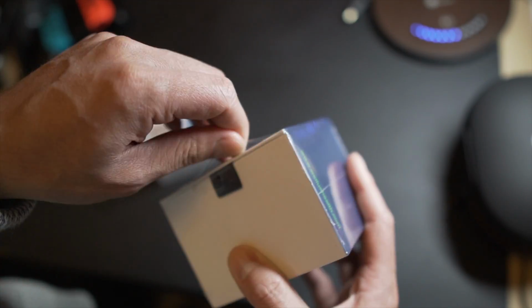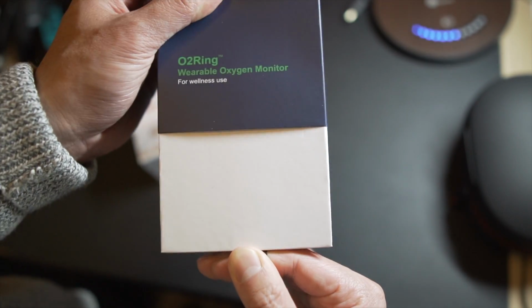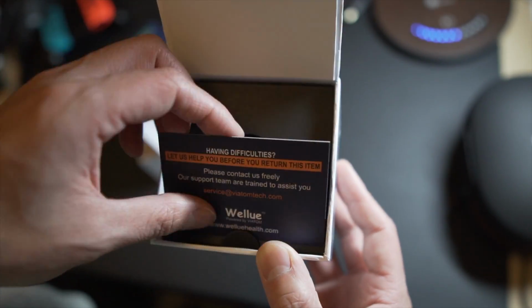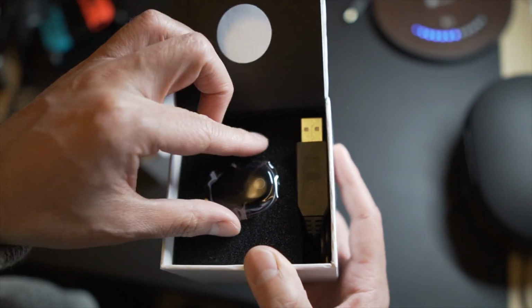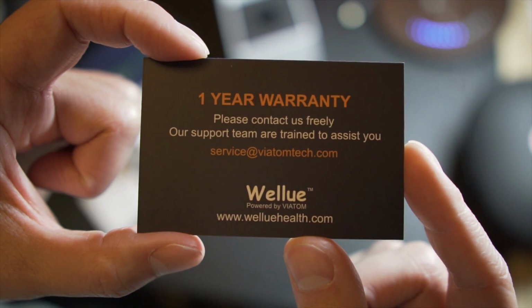As we mentioned before, the Wellue ring is pretty expensive, and unfortunately many of you will be paying for it out of your own pocket, but I have heard that some patients have been able to get their rings approved with FSA or HSA funds. You do get a 12-month warranty for these products, but they are higher end, so the price is not too surprising.